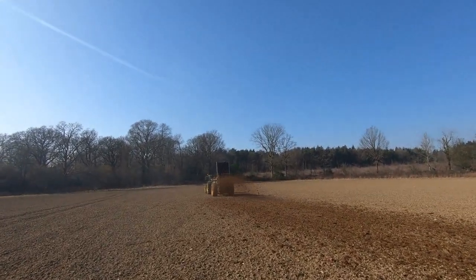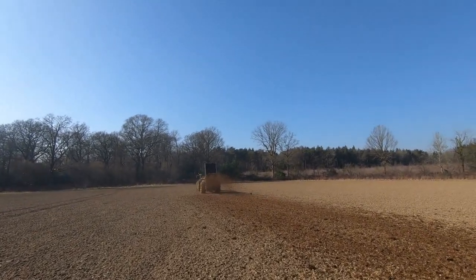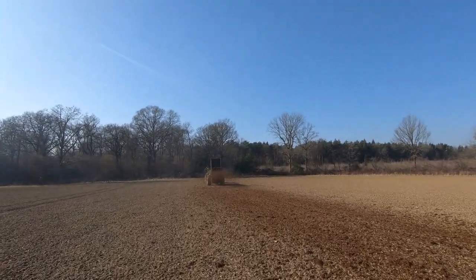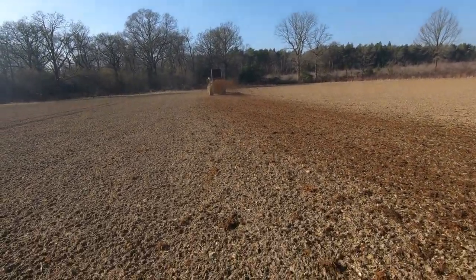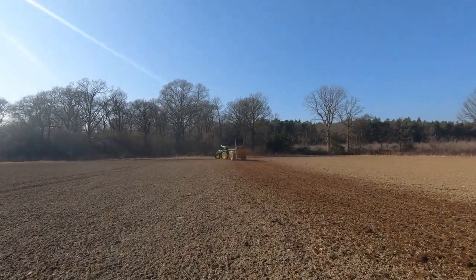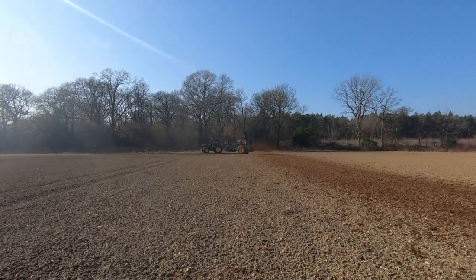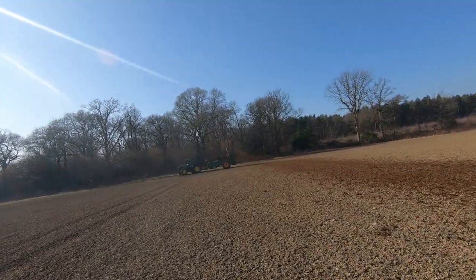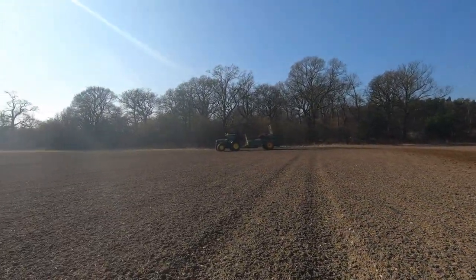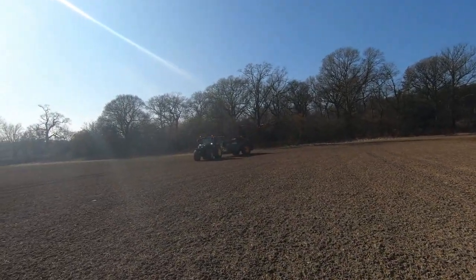I just can't believe we're doing this work in February. Normally the fields are muddy, even a four-wheel drive tractor sinks in, causes more damage than it's worth. Here we are, dry field, and a gorgeous day. He certainly knows how to drive a tractor.